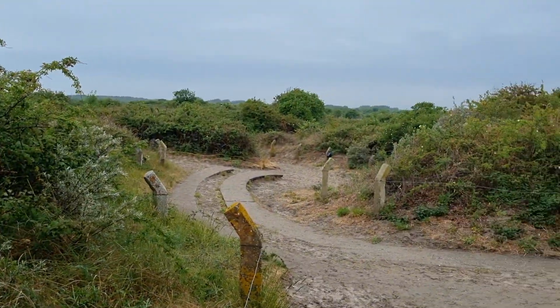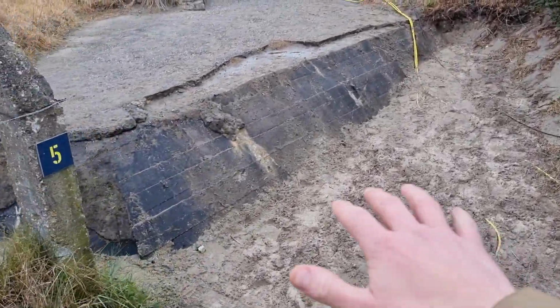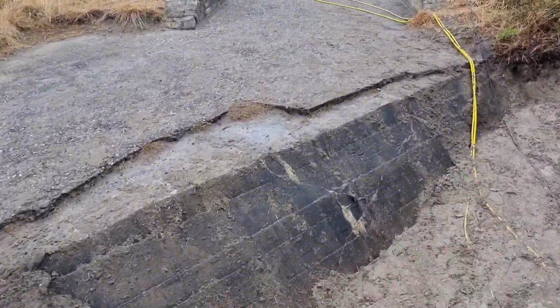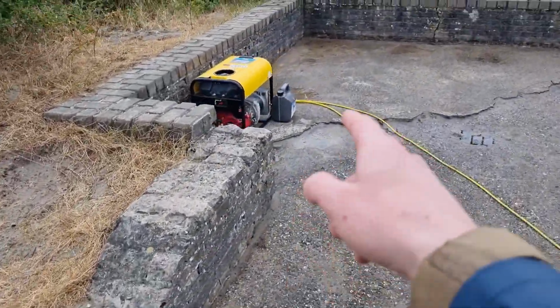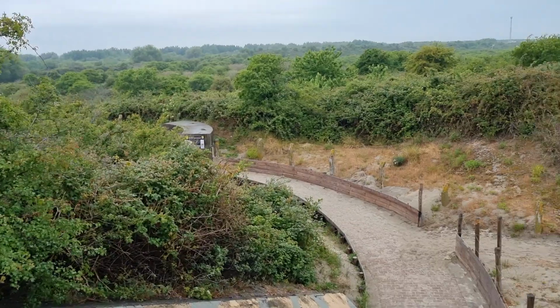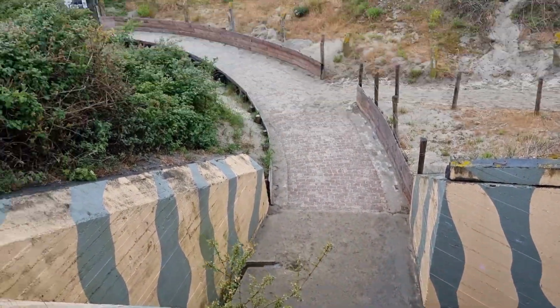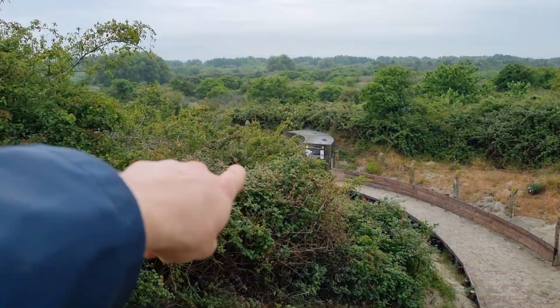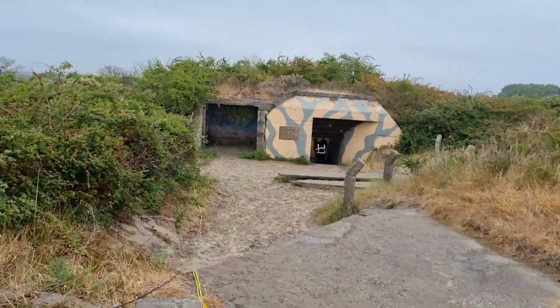Whoa. As you can see, the roof of another large bunker. Yes, a bit noisy. See, that's the entrance from the bunker. There would have been another gun position. We're gonna go there now.